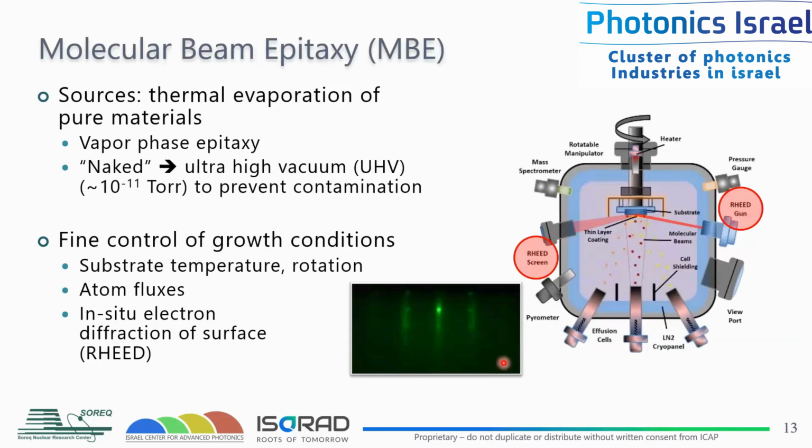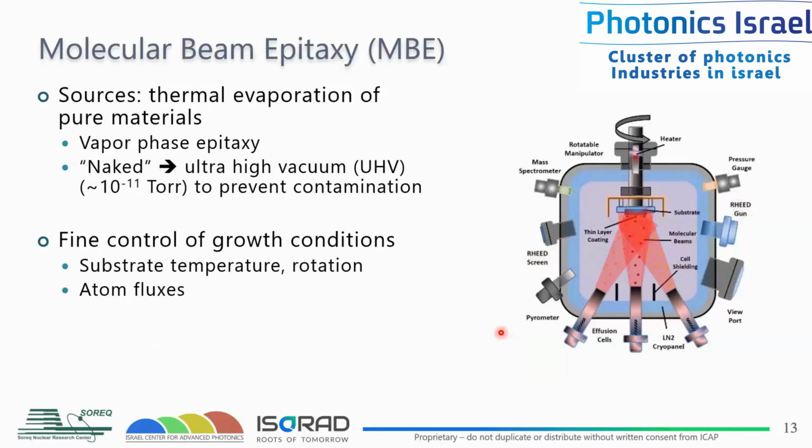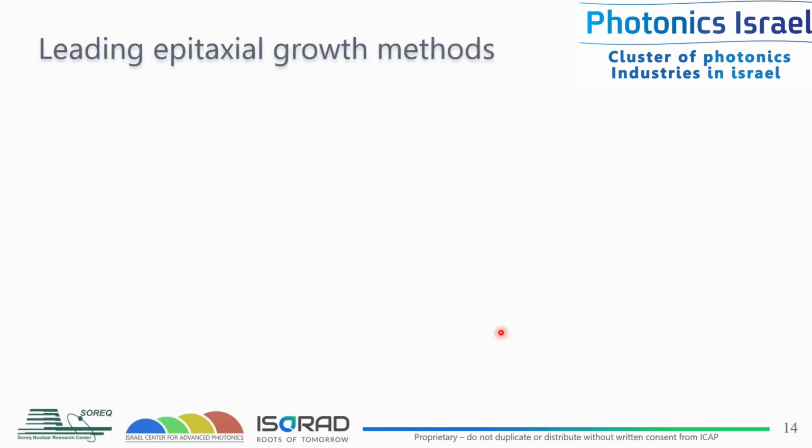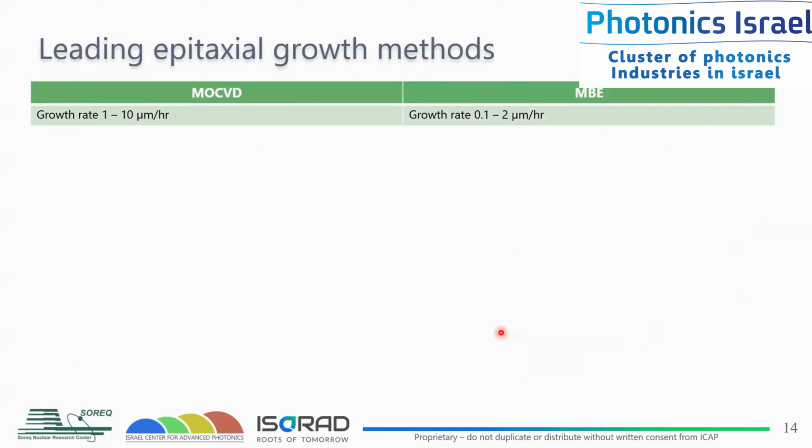And this green image here is an example of RHEED. This is specifically something that we grew here. It's indium nitride islands on top of gallium nitride. So you can see the islands as dots, and gallium nitride is smooth. Gallium nitride is the substrate. So comparing MOCVD to MBE, we can see that there are differences.